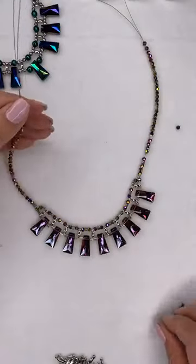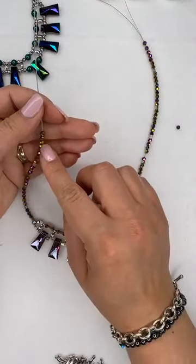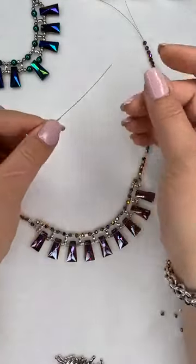I forgot to add the cube, didn't I? 1, 2, 3, 4, 5, 6, 7, 8, 9.